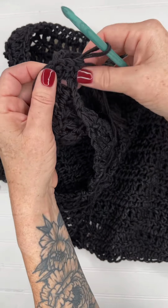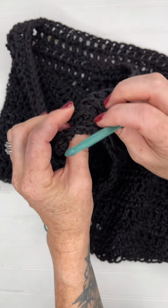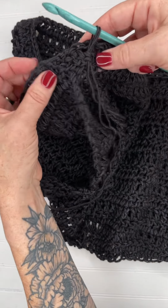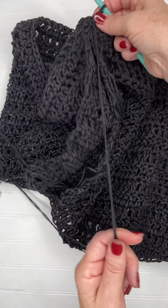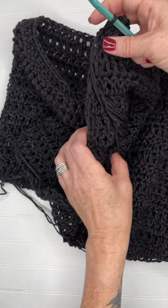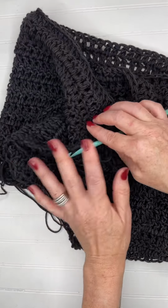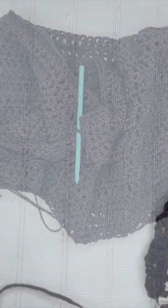You could also, if you don't want to single crochet, slip stitch it. It'll just be a little bit of a tighter seam, so just make sure you go nice and loose so it doesn't bunch. Or you could skip the crochet portion of this altogether, cut off a long tail, and whip stitch or mattress stitch it with a tapestry needle. And that will take care of creating the body portion of your snood.